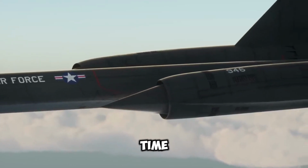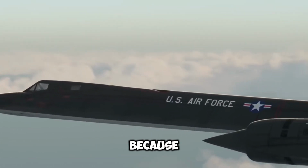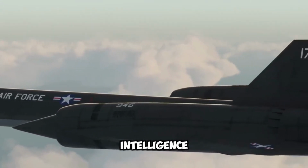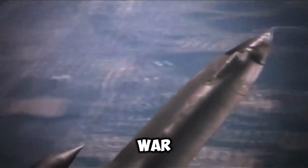For its time, its distinctive shape, long fuselage lines and sharply pointed wings, was revolutionary because it allowed it to be stable and under control at high speeds. The Blackbird's significance in intelligence collection and strategic deterrence was highlighted by its operational success during the Cold War.